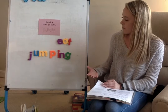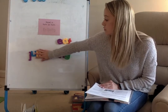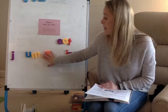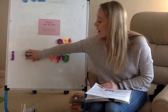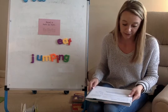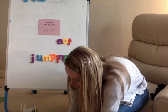There is more than one way to break words apart. So we might break it like I just did into jump and ing. Some people might break it even more like this. Ing. You can break the word however your brain wants to break the word. But it's a great tool to use when you don't know what word you're trying to read in your story. Now let's break this word into parts.